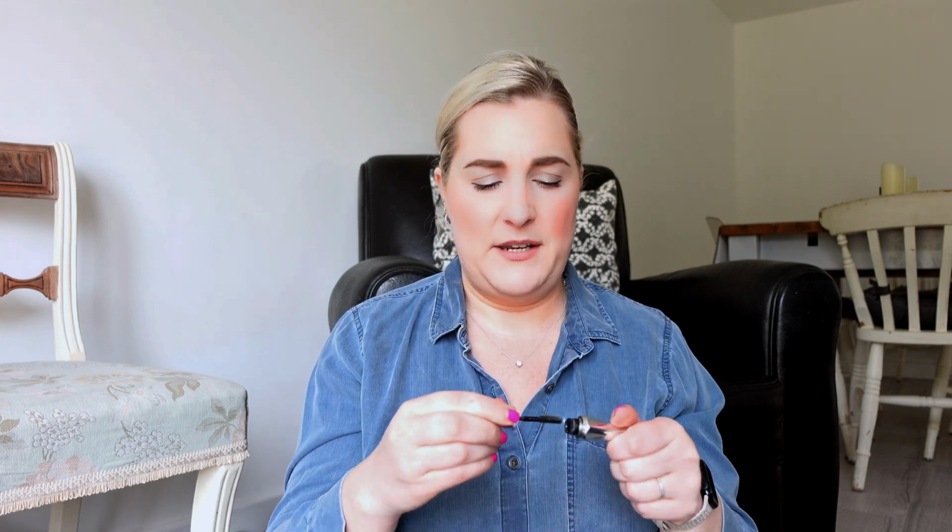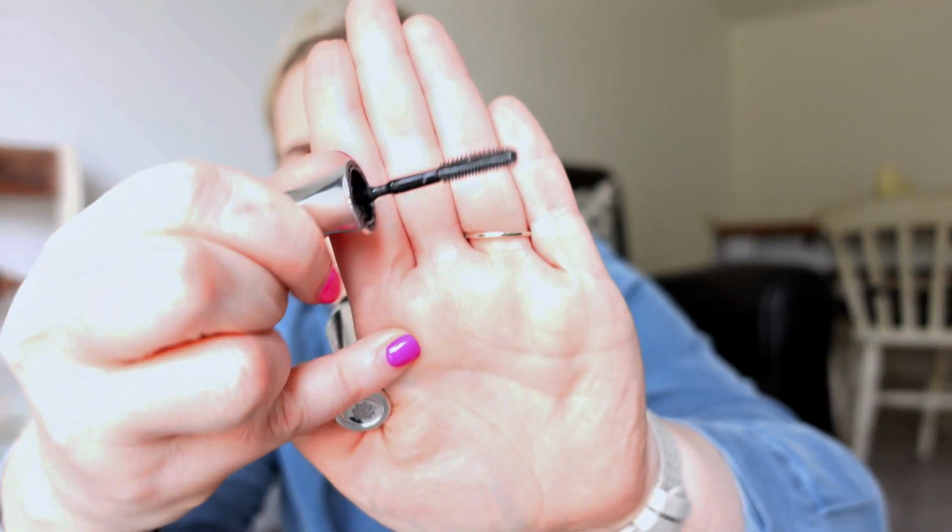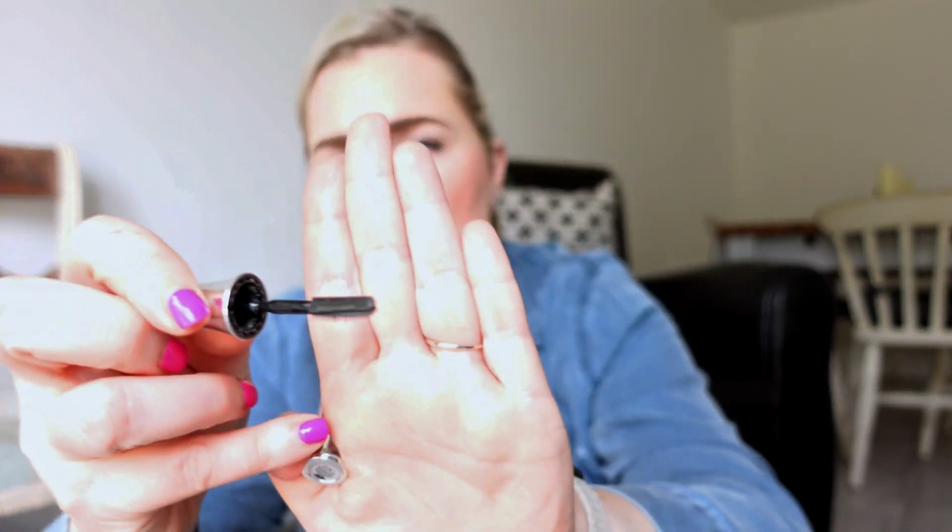The thing that makes it so spectacular, it's so old that trying to open it is difficult, but the brush is just fantastic. It's got a short side, it's got a long side. You're able to really get your brows into a place that you need them. This product is a fan favorite for a reason, because it is spectacular.